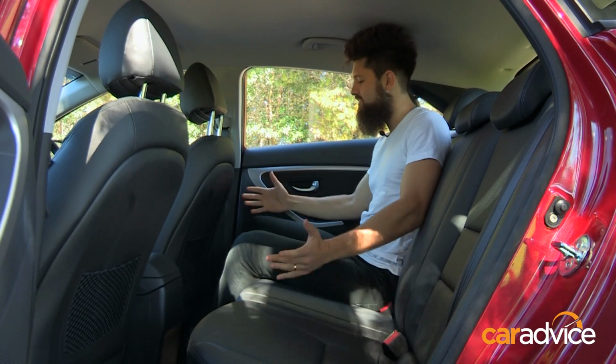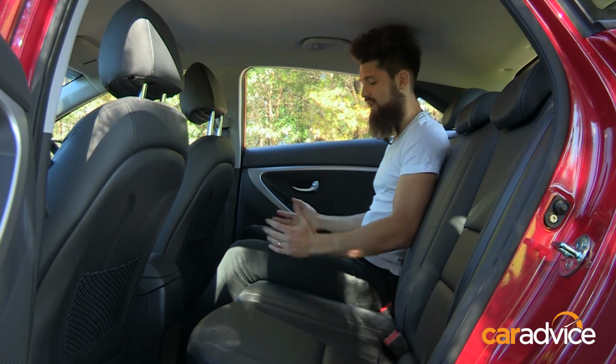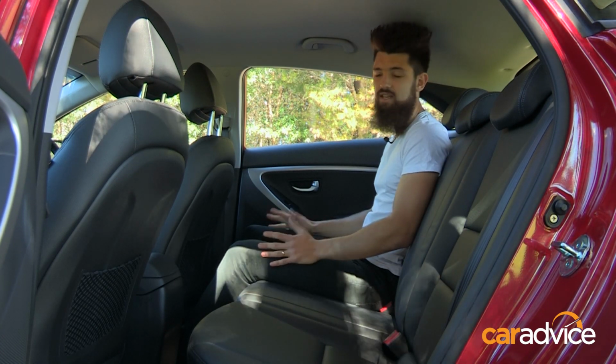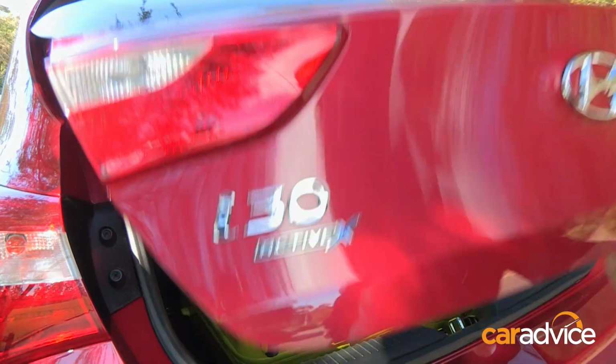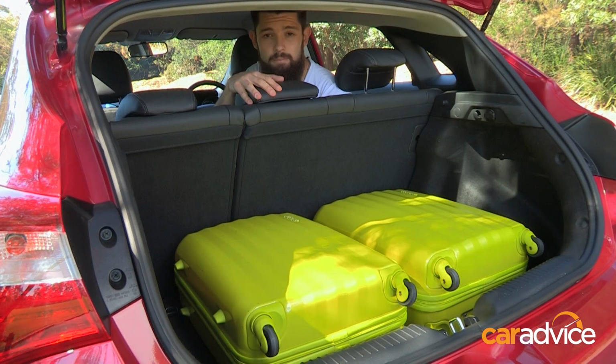The roominess continues in the back, where I've got good headroom and decent rear legroom. These seats also recline really nicely, and the seat bases are nice and long, which means you can really settle in for longer drives. Not so good is the fact that there are no rear vents and no center armrest, however. The i30 also has one of the bigger boots in its class.